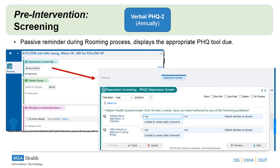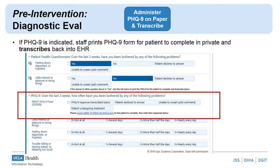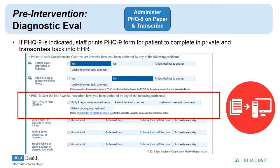In the screening step, our system dynamically displays the appropriate depression screening section if it's due for that patient, depending on the frequency and the content of the PHQ. Either PHQ-2 or PHQ-9 will display. In the evaluation phase, our system also automatically prompts our staff to print the PHQ-9 should it be necessary, and the staff will transcribe the responses from paper into the electronic health record.